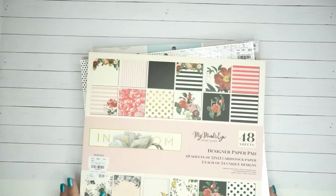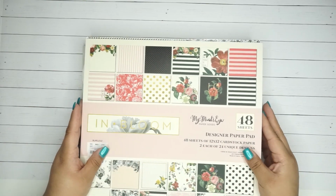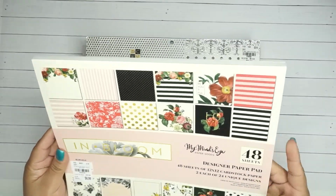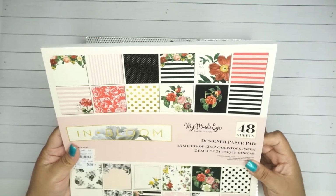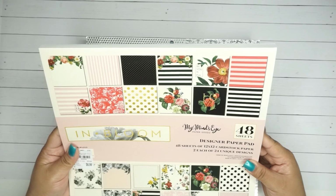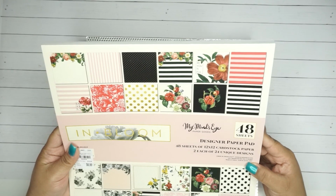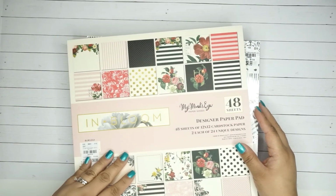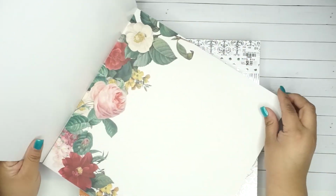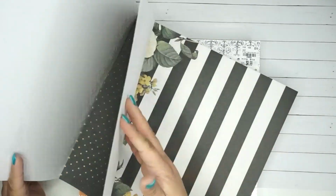And then I was really excited to see this one because it just looks like a very old paper pad, even though I know it's not. This one is from My Mind's Eye. 48 sheets designer paper pad. This one's from 2018, that's what it says. This one was $6.99, so they were all $6.99. And so look at this. These are really pretty.